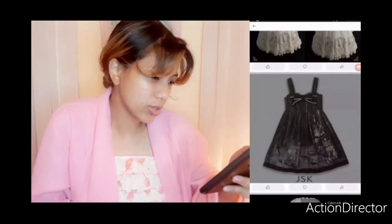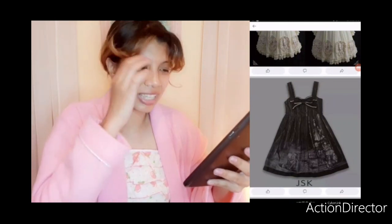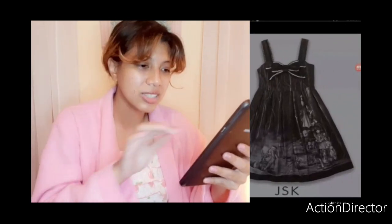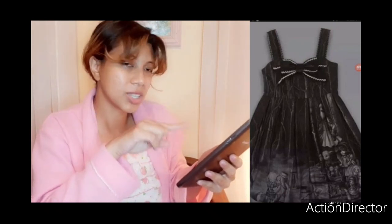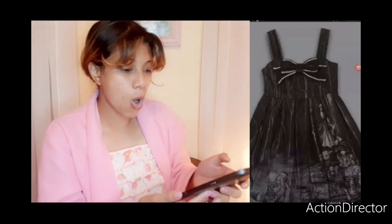And you have, of course, the cheesecake, which I love. The print on the cheesecake is dark and creepy. I love it. The only problem about the JSK is the body spot, the print at the body spot, like it's mismatching the print on the skirt. Maybe it's just for the one they use for this picture.